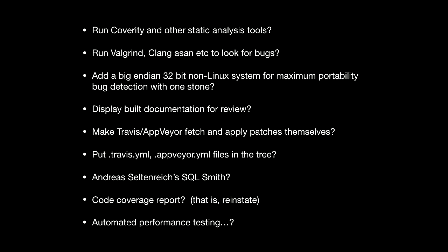Okay. So, ideas for the future. One thing that I looked into is running Coverity, which is a static analysis tool that can tell you really clever things about your code, and it can be very valuable. Coverity offers a free service to open source projects. Somebody occasionally reports to us on it. The security team. Okay, security, yeah. So the security team has access to the Coverity instance that's run.